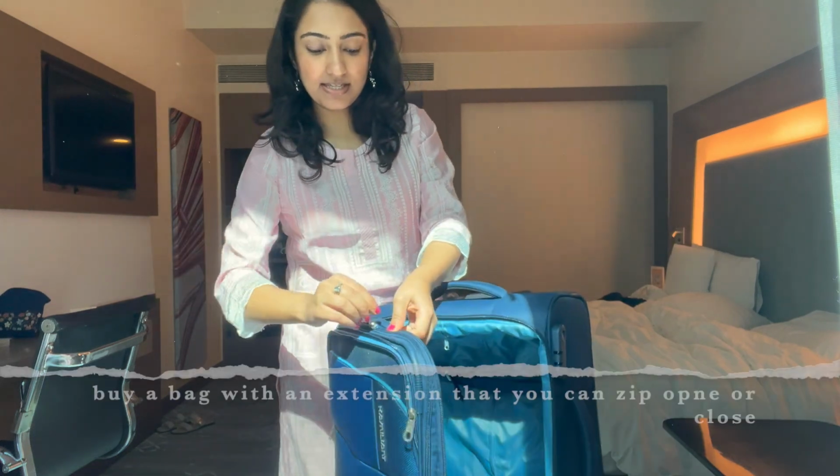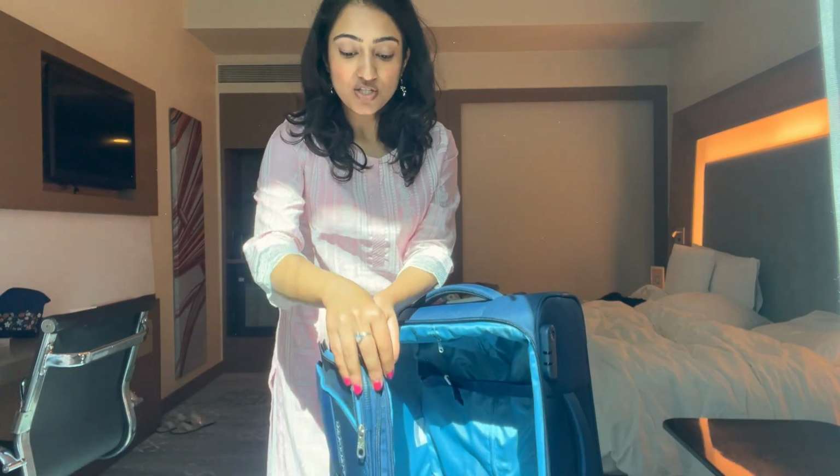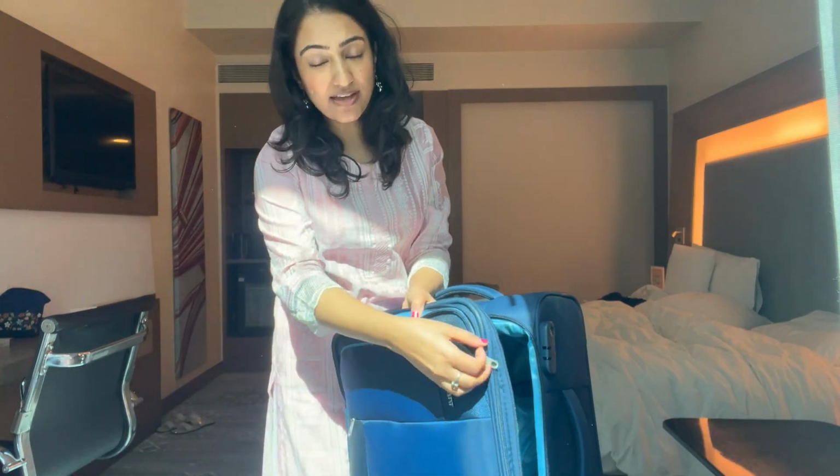Speaking of expanding, it also has an expanding pocket over here. So if you buy a bag like this, I feel like it's gonna be good. I have a good feeling about this.